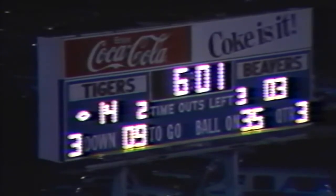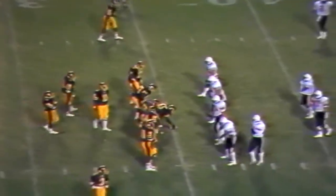So now the Beavers have a chance, if they could stop this play, or at least hold it under a nine-yard gain, to force Grambling back into a punt situation. The clock stops with 6:01 left in the third quarter. Beavers will return home via charter to Eugene, by the way, immediately following tonight's game. And I'll get an approximate time for you on that for those of you who will be meeting the plane.